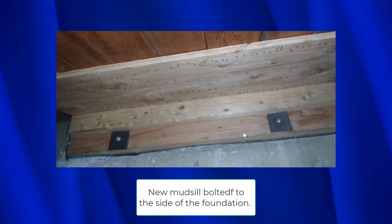And so we have to use these fairly frequently, and I'm going to show you one right here. So this is one where we had to put a new mud sill to the side of the foundation. Here's the foundation right along here. Here's a new mud sill, and here's a bolt, and here's a bolt. And we had to attach a piece of plywood right up here, and then we had to staple that plywood directly into the floor. And the way this whole system works is when the floor moves, the plywood will move along with it like this.